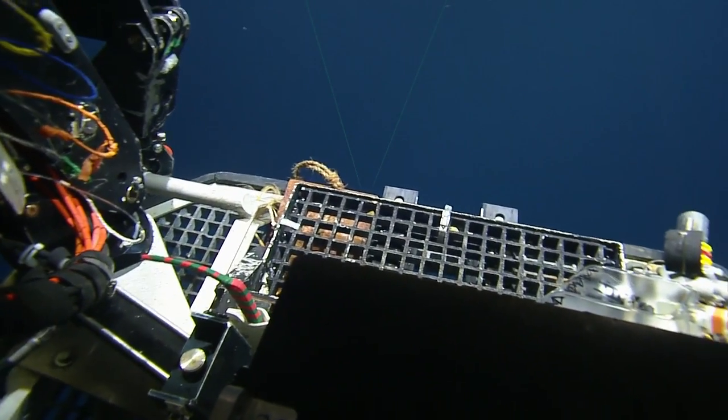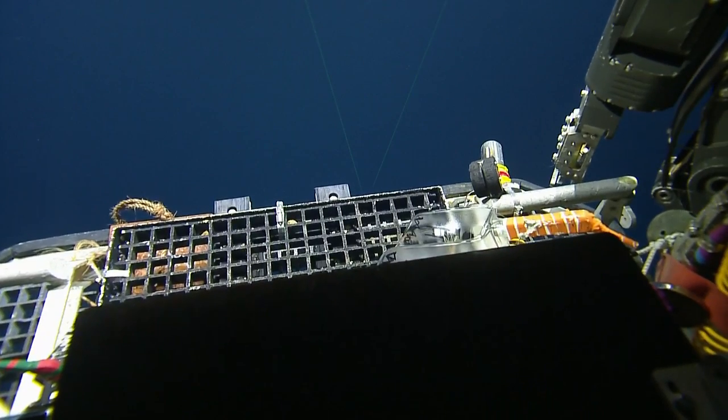We had a question from a viewer about future plans for expeditions. This next season begins in February, and it's going to be starting in the same area, exploring in the Hawaiian Islands area, probably for the next few years.